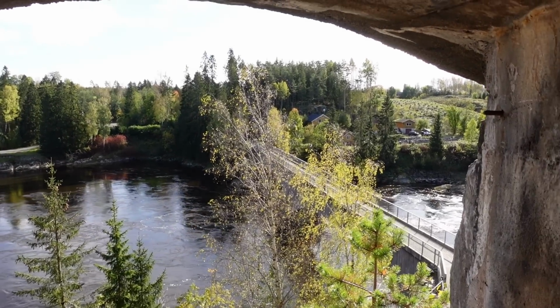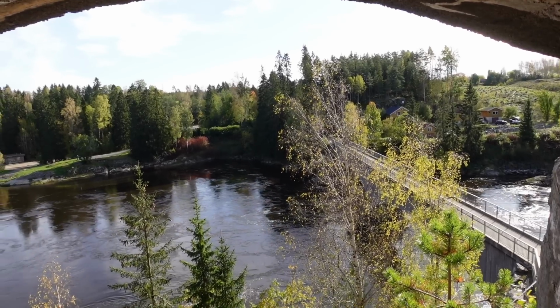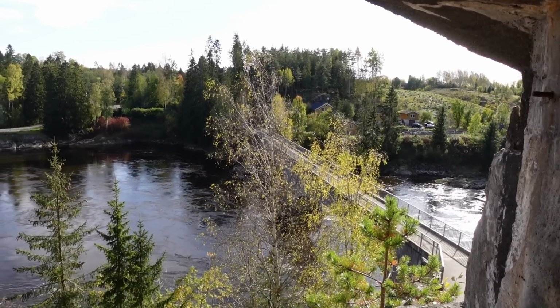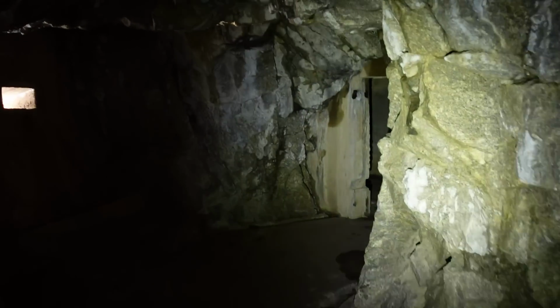That's what we do. We do the research, we travel, and we find and share these incredible locations. And thank you, Eagle Eyes, for reading up on this, for letting us have the opportunity to see this, because this was absolutely spectacular. You really did well there. All right, let's go and check out the last part of this rifle gallery.